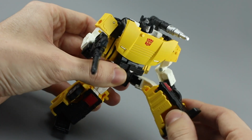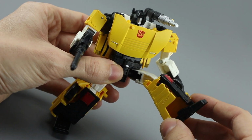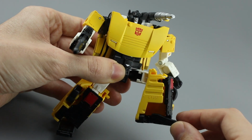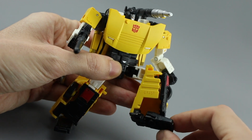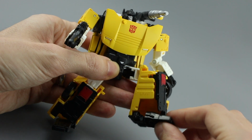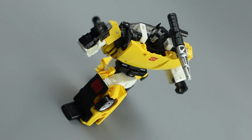And then of course you've got a bit of hip articulation just up like that, you get to 90 degrees, and 90 degrees at the knee as well. And then there is actually a bit of ankle tilt, and I believe, yeah, you get a little bit of give in the foot like that as well, which, all told means that he's pretty posable, all things considered.